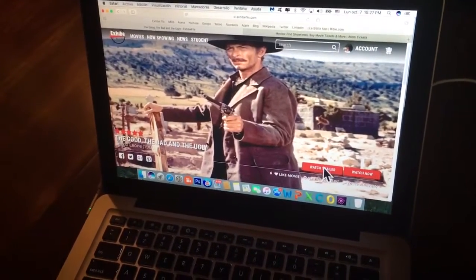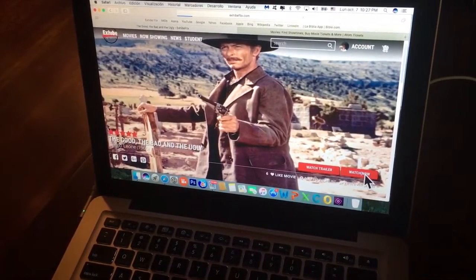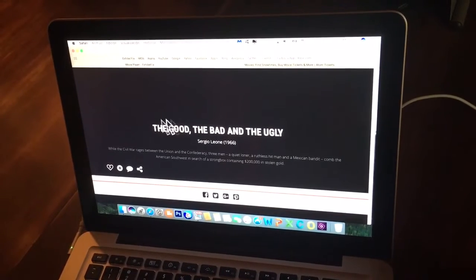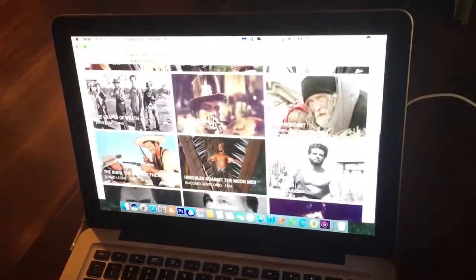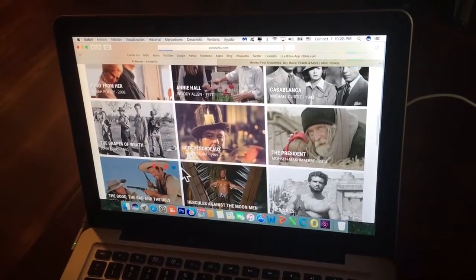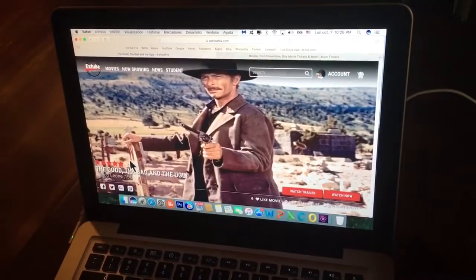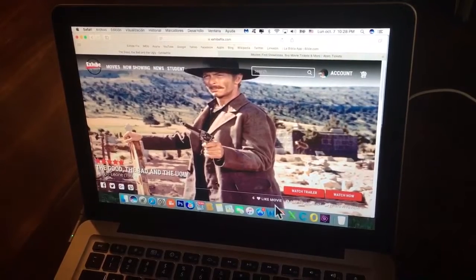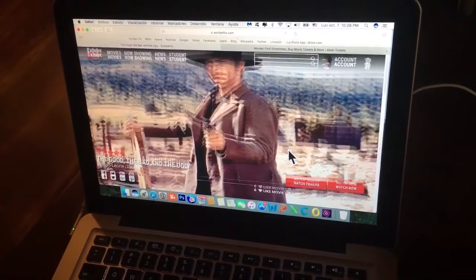Now not only can I watch the trailer, but I also can enjoy the movie. A very nice thing with the movies too, and the profiles, is I can share on social media. I can go into Facebook and share the profile. I can share into Twitter, Pinterest. I can also like the movie. I can add it to my wish list, and I can write a review.